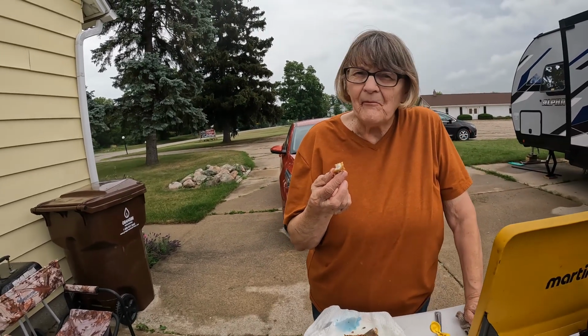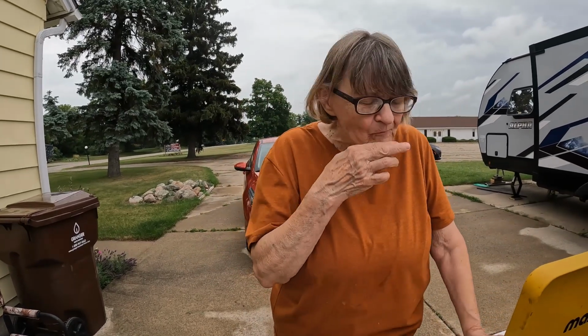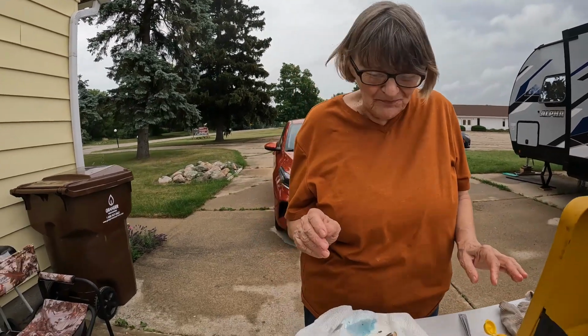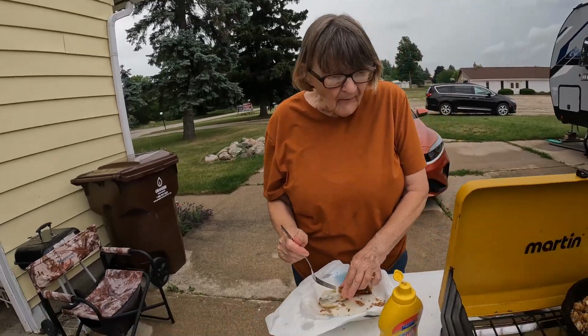Oh, so there are different ways to eat panfish, huh? Than just Drake's mix. You can't hardly ruin panfish. No. As long as you don't burn it. Right. There you go.